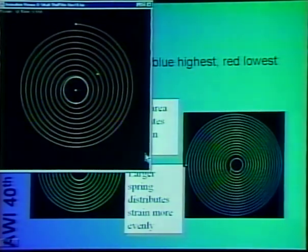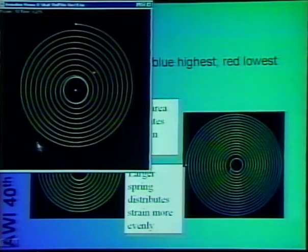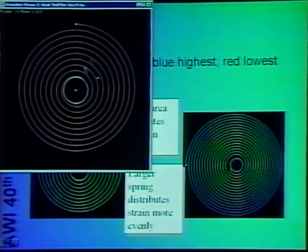Of the hairspring or of the balance wheel itself? Of the hairspring. Again, as you see here, here's the stud, about 90 degrees. Right around here is where all the strain seems to pile up, in both directions.